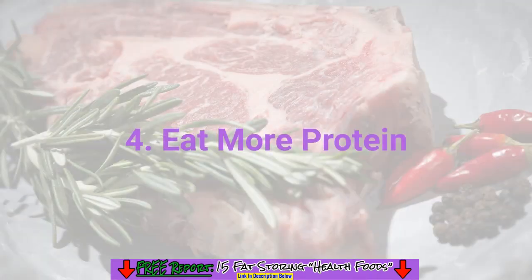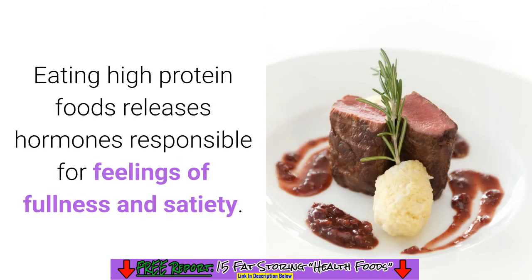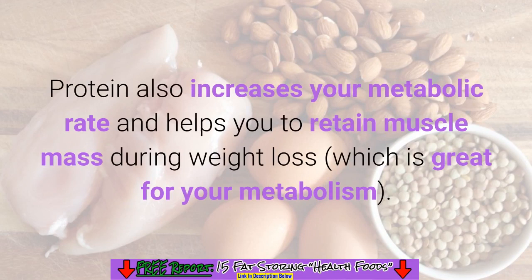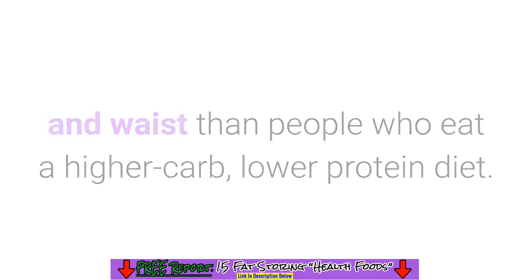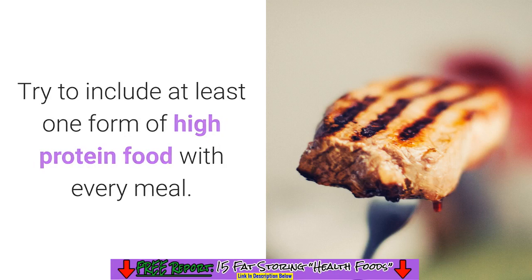4. Eat more protein. Protein is a great way to feel satisfied, while also increasing your metabolism. Eating high-protein foods releases hormones responsible for feelings of fullness and satiety. Protein also increases your metabolic rate and helps you to retain muscle mass during weight loss, which is great for your metabolism. Studies have shown that people who eat more protein tend to have less fat around their belly and waist than people who eat a higher carb, lower protein diet. Try to include at least one form of high-protein food with every meal.